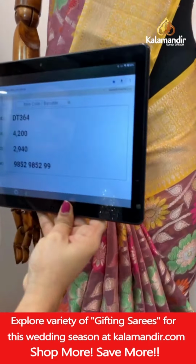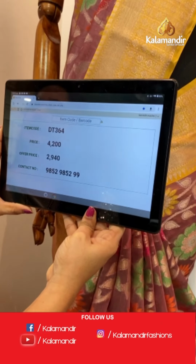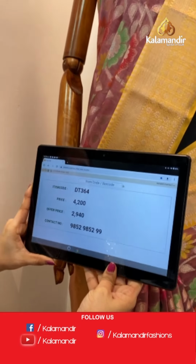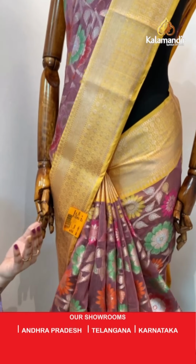To know more about the saree, saree code DT364, actual price 4200, offer price 2940 rupees only. And to place an order for the saree, just take a screenshot and send it to our WhatsApp number. And let's move on to see our last mannequin and combination, which is waiting for you.